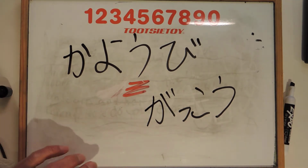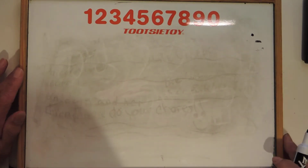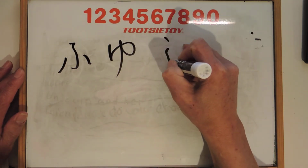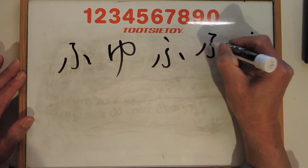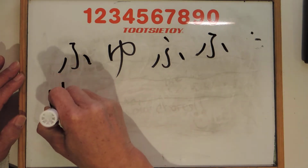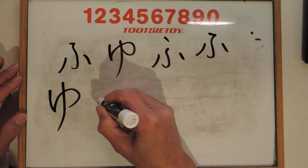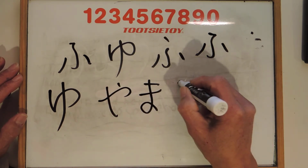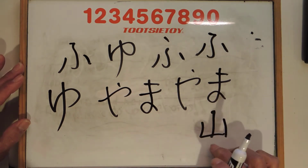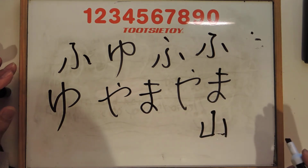Okay. So, next one, fuyu. There's so many of them. Sorry about this. Fuyu. You could make it 4 strokes or 2 strokes. Doesn't matter. Fuyu. Fuyu. The next one, mountain. Yama. Yama, kanji for mountain. It is that. Okay, well, it looks horrible now.